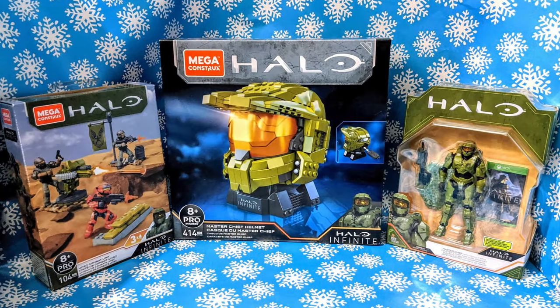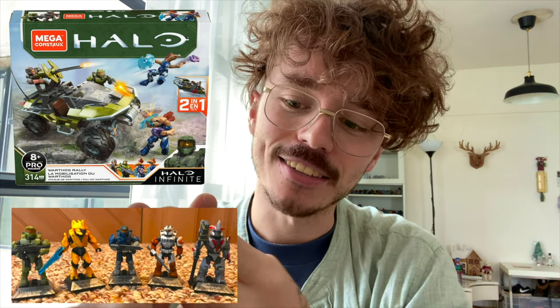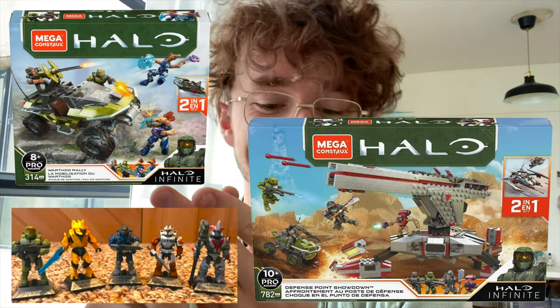If you get 2nd prize in this competition, you get a Jazzwear Halo Infinite Master Chief figure, you get a UNSC combat unit from Mega Construx, and the brand new Halo Infinite Master Chief helmet. So you can get all of those prizes for finishing 2nd, and they'll all be shipped to you by World Trader for Mega Construx. We do just ask that you help out World Trader for Mega Construx with that shipping. I mean, he is sending them for free. But then 1st place, provided by Mega Construx themselves, a full set of Halo Heroes Series 13, a Warthog Rally, and the new Defense Point Showdown.